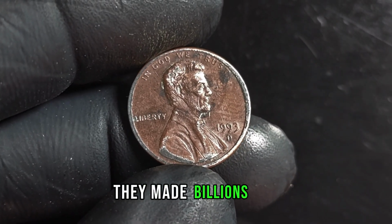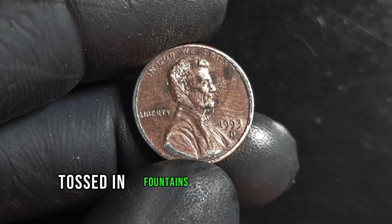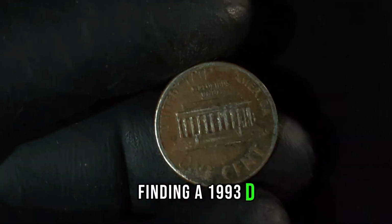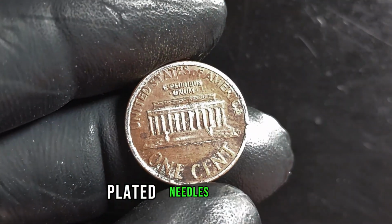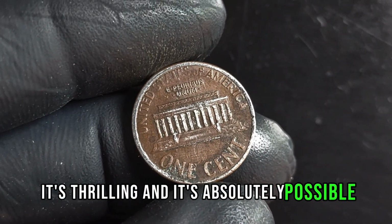They made billions. Yes, but so many of those were lost to time. Tossed in fountains, eaten by vending machines, damaged, discarded. Finding a 1993 D penny in gem condition with the right mint error? That's like finding a needle in a stack of copper-plated needles. It's rare, it's thrilling, and it's absolutely possible.